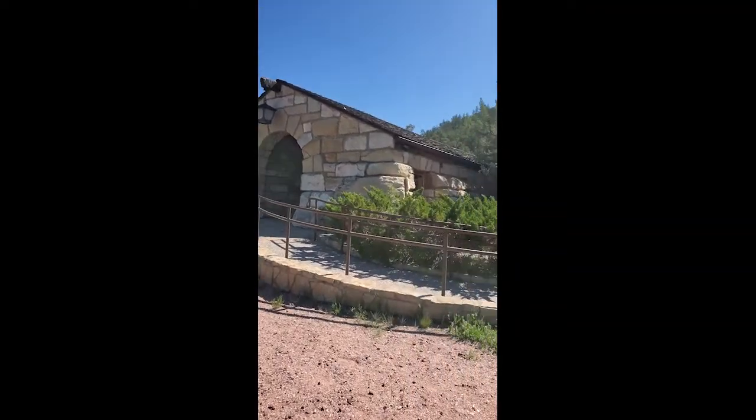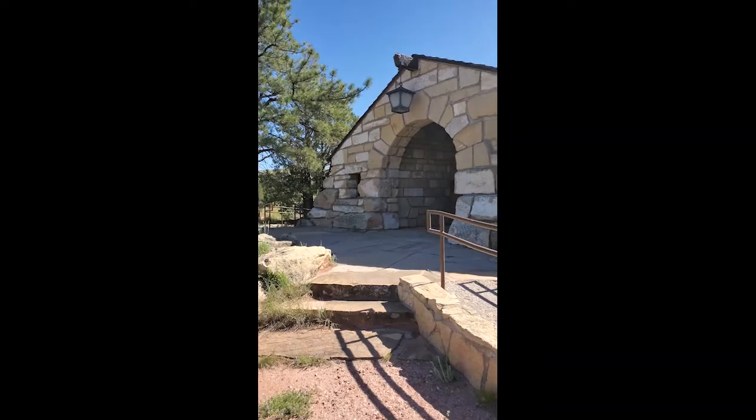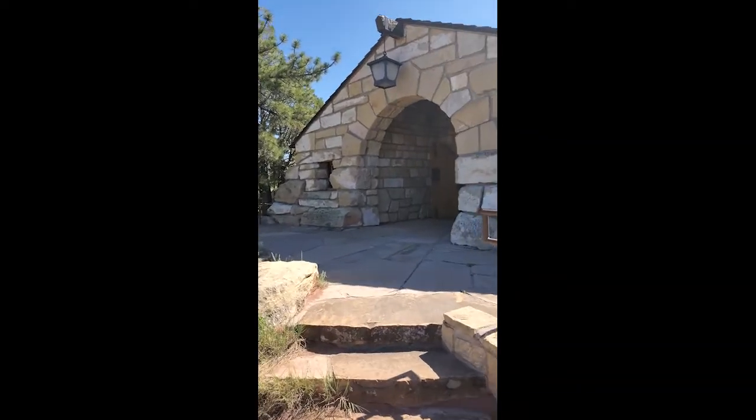The museum here that is free. It was erected in 1936 by the CCC. Look it up and learn a little history.